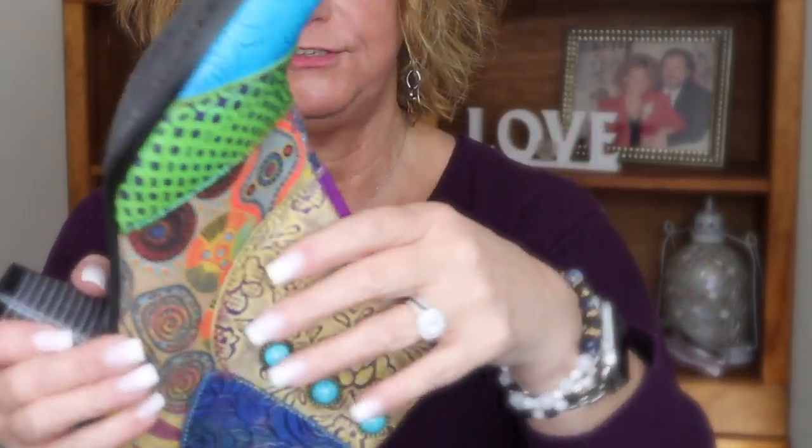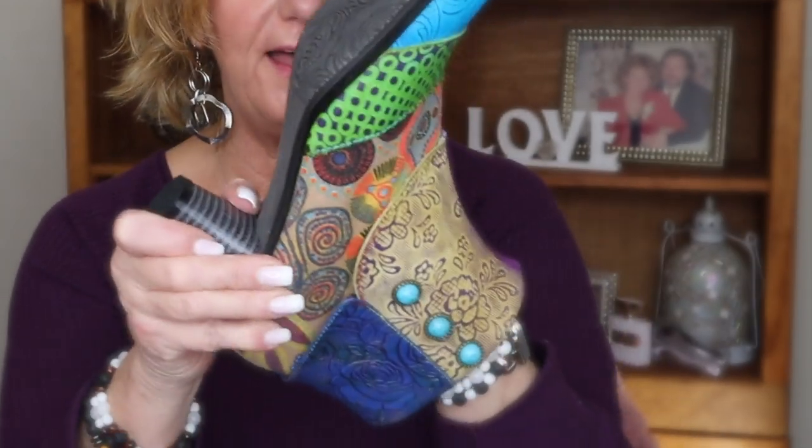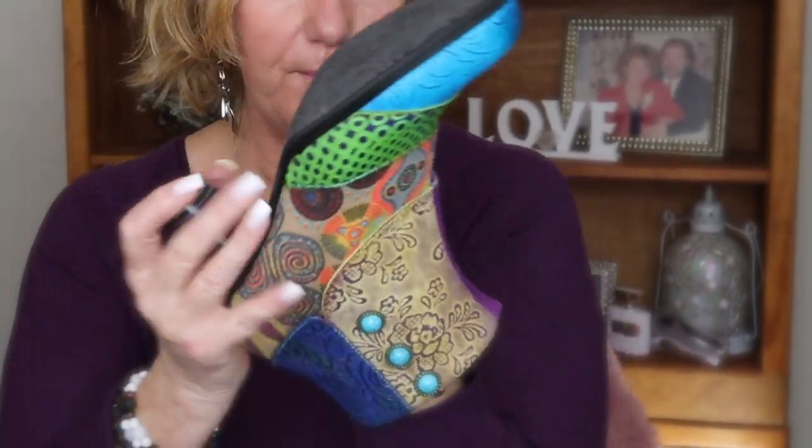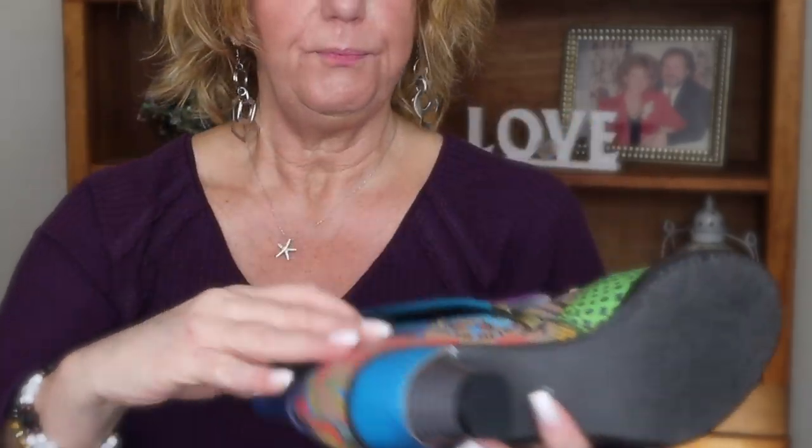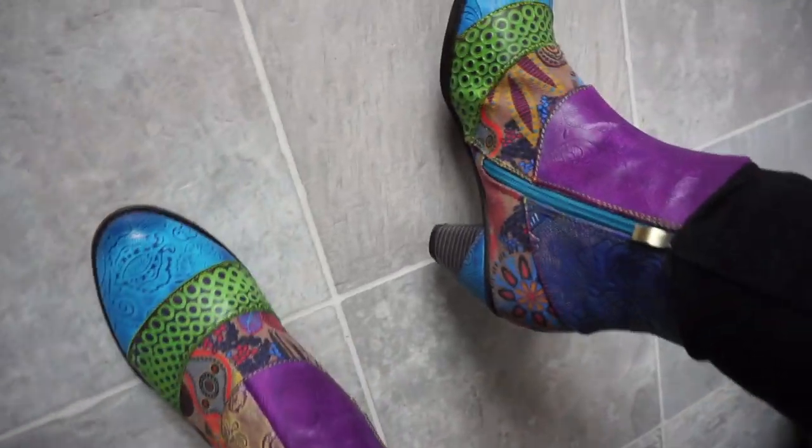I haven't worn them for 6 hours on my feet teaching, so I can't tell you that. But the bottom part here by the heel is hard. And then it's softer here. The zipper is a little stiff, but that's okay.